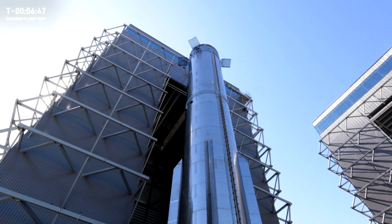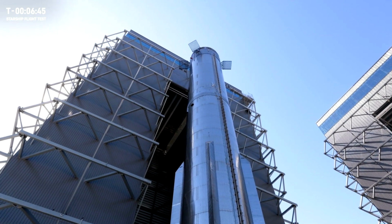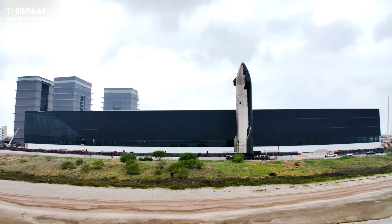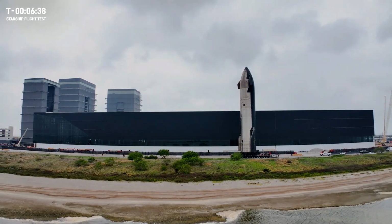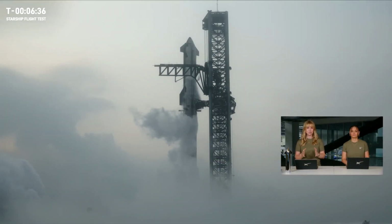Now, this will enable us to increase our production rate significantly as we build toward our long-term goal of producing 1 ship per day. And coming off the production line soon, Starship version 2. Now, with all that being said, let's check back in with Dan for the latest as we head into the terminal count.